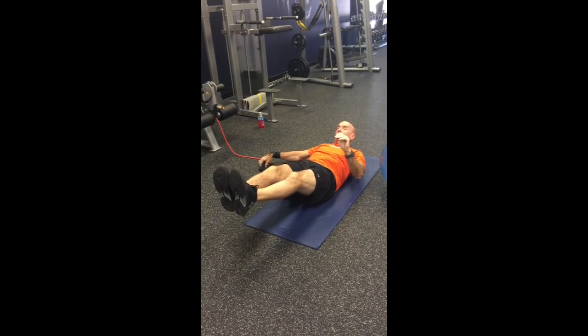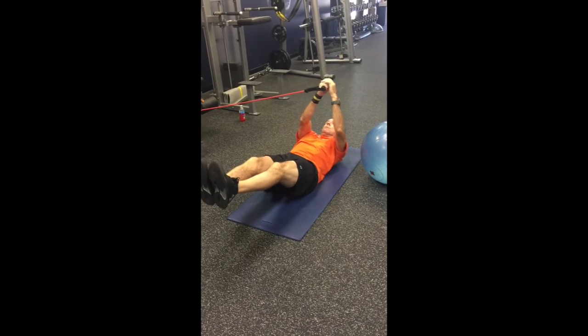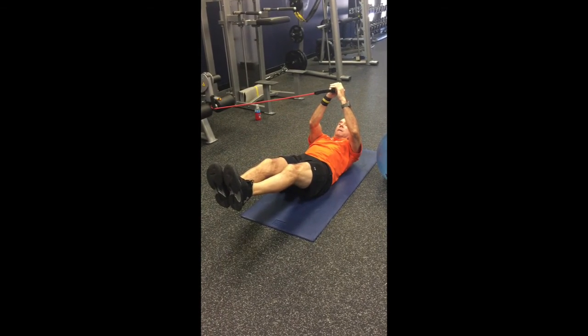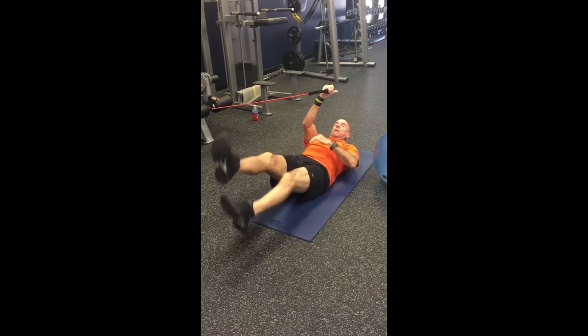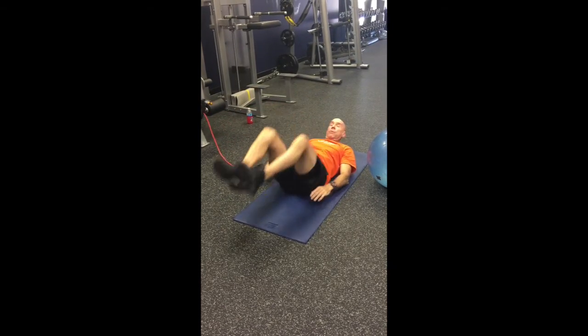More advanced versions, with clients, we can put a little resistance on to pull them off center, make their body fight against the resistance. You can do a little flutter kick, all while keeping that core nice and tight, the way it should be when we're standing and when we're going through life.